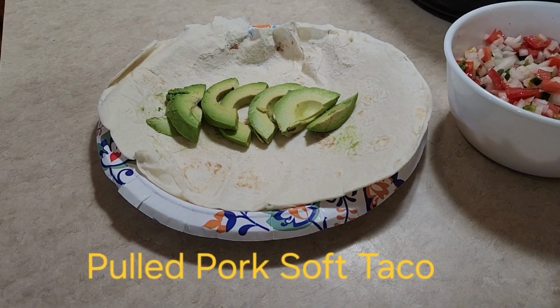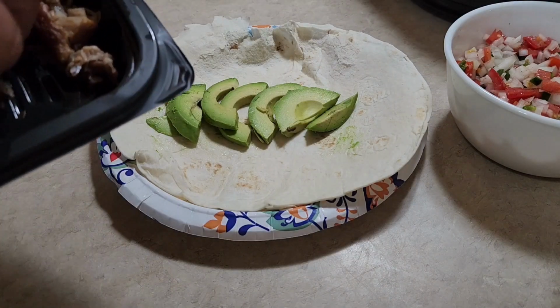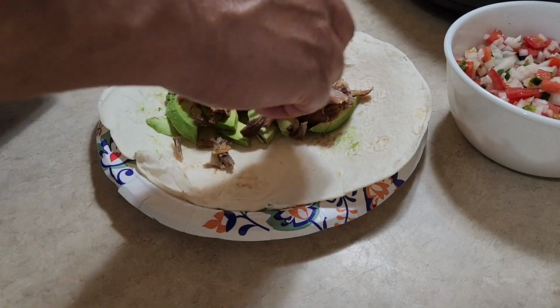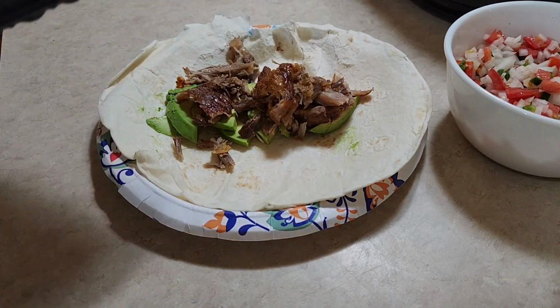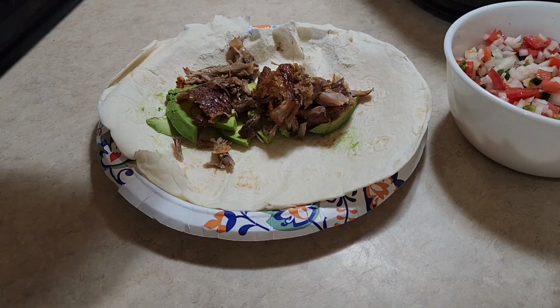All right, folks, here's another supper. Going to do pulled pork tacos. So we've got our avocado down there for our MUFA. 100 calories worth, 110 calorie tortilla. 100 calories worth of pulled pork. So we're at 300.